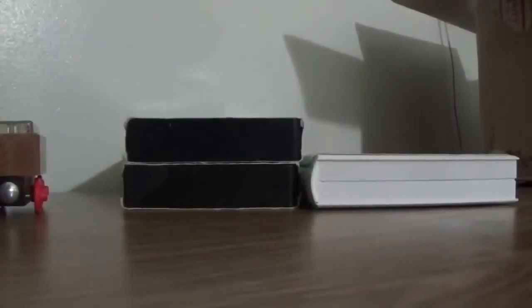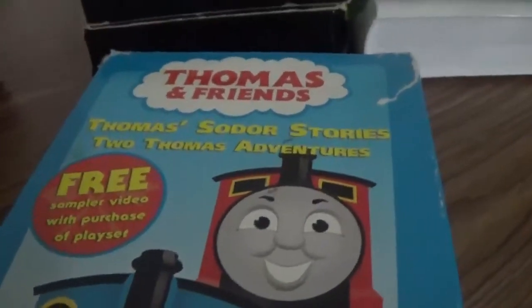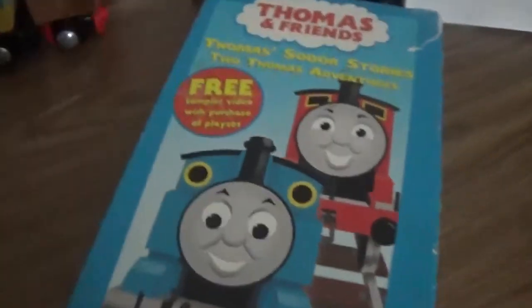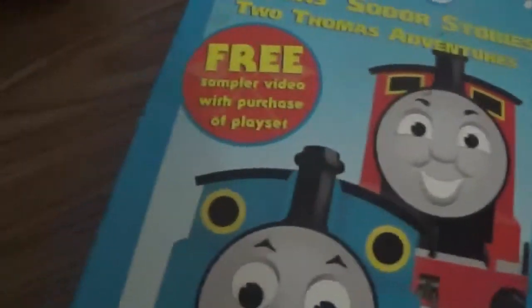The next tape we have is definitely a rare tape. And this tape is rare because it's not a tape you can just buy anywhere. It's actually a tape that you had to get that was an exclusive. And it is a Thomas's Sodor Stories 2 Thomas Adventures sampler tape. And this tape, I don't know which set it is, and I'll have to consult my friend Lego Lover when he gets back from vacation. And I'll have to ask him what this tape came with. This tape has the stories Better Late Than Never and Woolly Bear on it. It's nice. The reason why I picked it up, yeah, it has 2 stories on it, but you don't find these things easily. You gotta buy the packs, and now you have to buy whatever pack it came with.